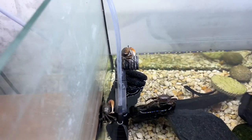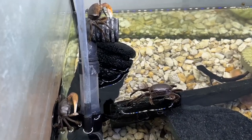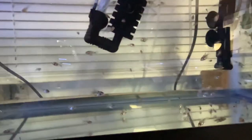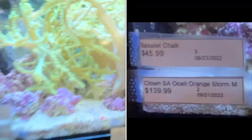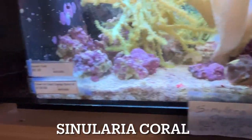Over here on this side of the wall, it looks like I see some little crabs, maybe some little hermit crabs. I'm really unsure. Check out these small baby fish. They are called fry. Check out this clownfish aquarium. Looks like we have an orange storm clownfish and some corals inside of here.